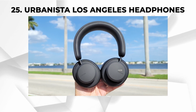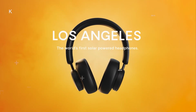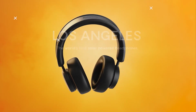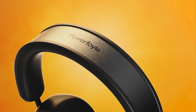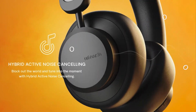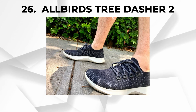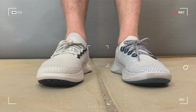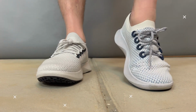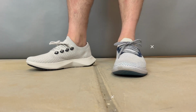URBANISTA Los Angeles Headphones. Even if battery life has increased, we could all do without the everyday annoyance of having to charge our gadgets. Despite this, it still happens frequently. As long as there is light, these headphones, which are lined with a solar cell substance, will continually recharge. Number 26. ALLBIRDS Tree Dasher 2. The eco-conscious runner will particularly like ALLBIRDS Tree Dasher 2 sneakers. This shoe has a low carbon impact since it's knit from recycled plastic bottles and eucalyptus tree fiber.